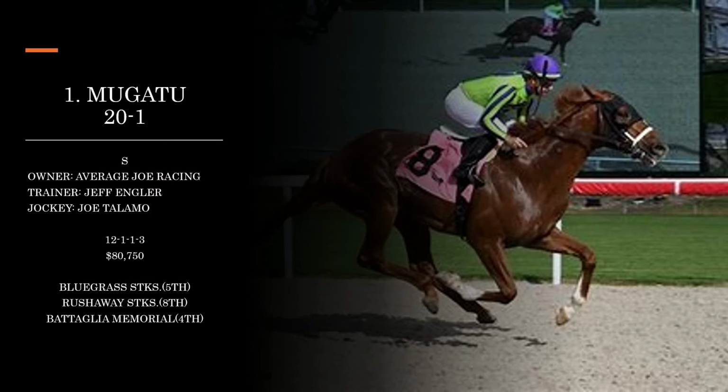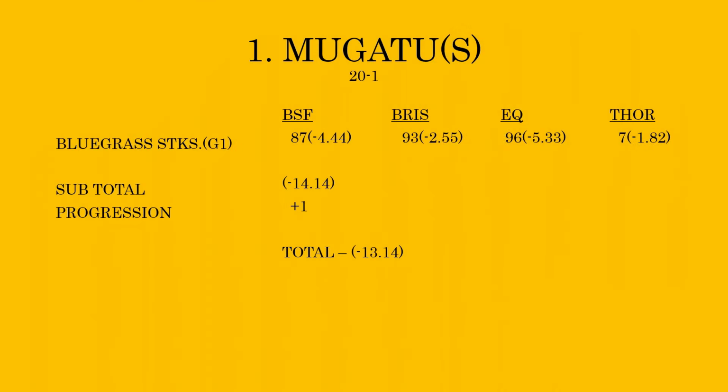First one we'll look at is Mugatu, and we'll see that he ran an 87 Beyer in the Bluegrass. And incidentally, we're going to be using the last race with a couple of exceptions that I'll get to. He ran an 87 in the Bluegrass and got a 93 Brisnet figure, a 96 Equibase, and a 7 Thorograph. So he's minus 4.44 below the average Beyer speed figure, minus 2.55 below the Brisnet figure, minus 5.33 below the Equibase average.